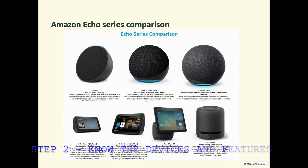Echo series comparison. Echo Pop, best for music listening, Bluetooth enabled, loud sound, balanced bass, and crisp vocals. Echo Dot 5th generation, best for music listening plus smart home, clearer vocals, and deeper bass. It comes with motion detection and temperature sensor. Echo Dot 4th generation, premium sound powered by Dolby Atmos plus smart home controls.